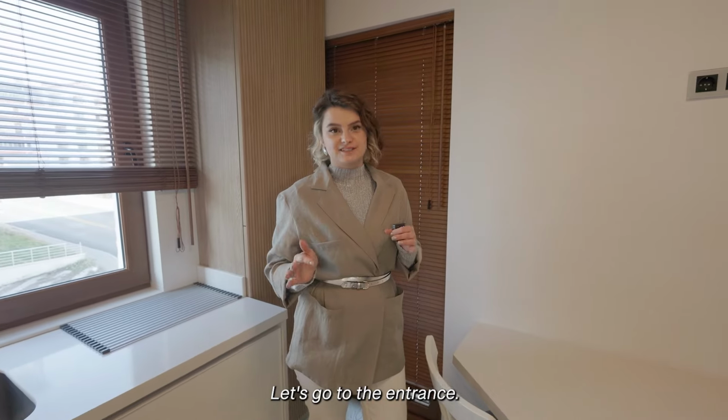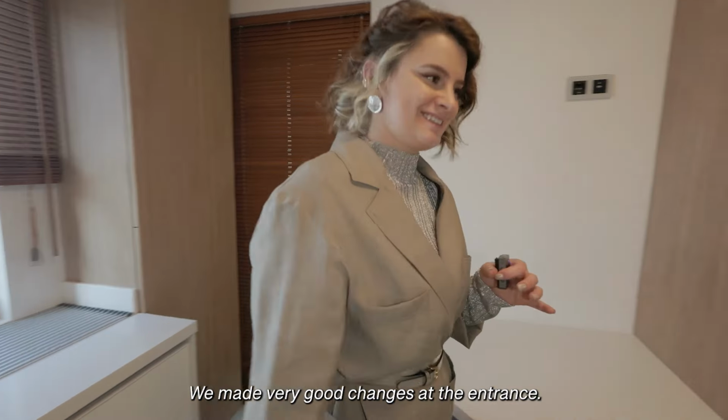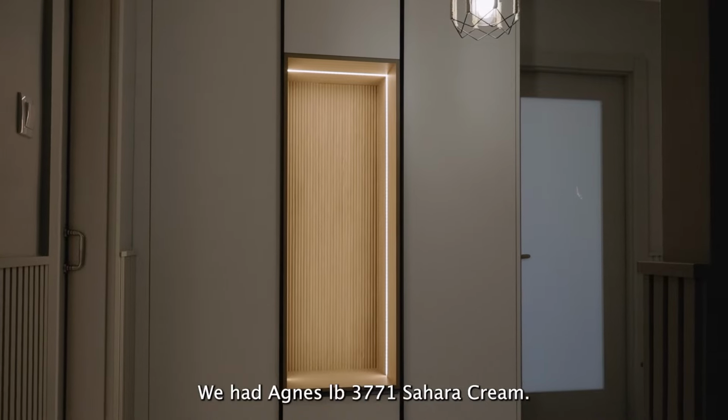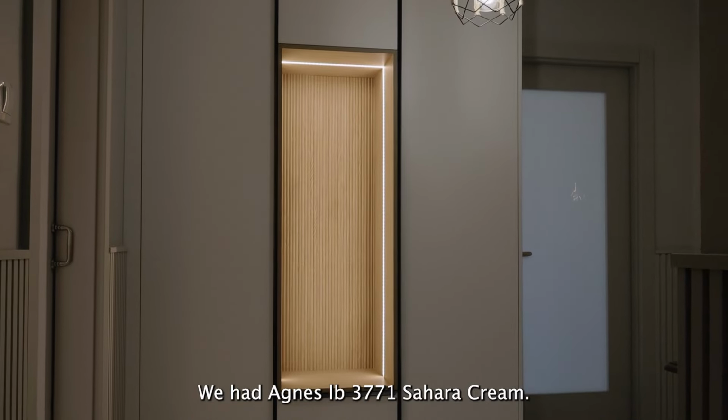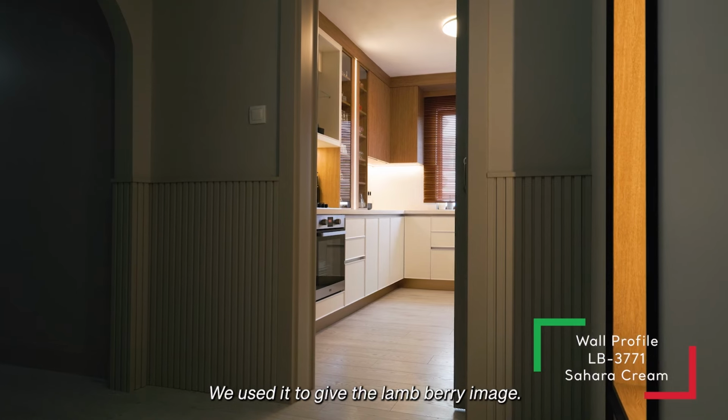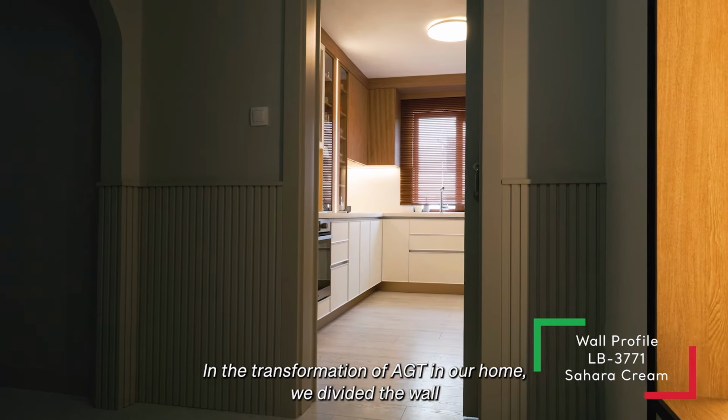Let's go to the entrance. We made very good changes at the entrance. What did we do at the entrance of the house? We had AGT's LB 3771 Sahara Cream. This here is 1 1/2. We used it to give the Lambiri image in the transformation of AGT in our home.